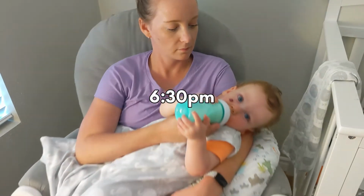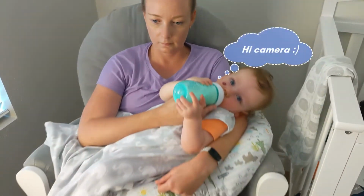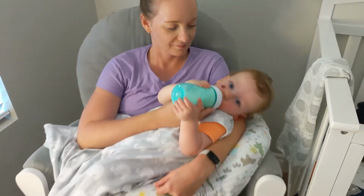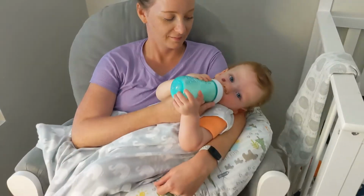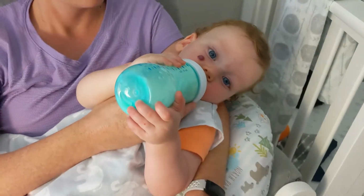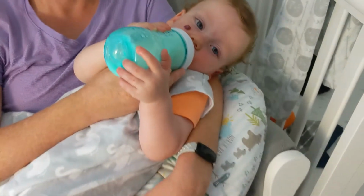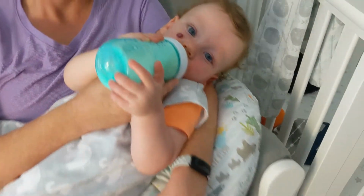I forgot to mention it earlier, but Elliot did have another bottle before going down for his afternoon nap around 2, and now it is evening and bedtime. It is about 6:30 and we're having one more bottle before bed, and I always like to still hold him and rock him while giving him his bottle just because he's my sweet little baby and I don't want to give that up yet.